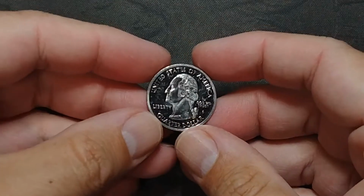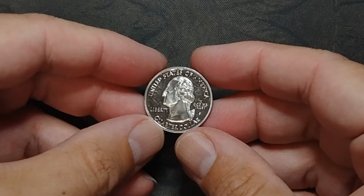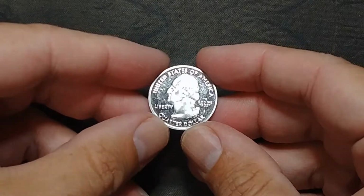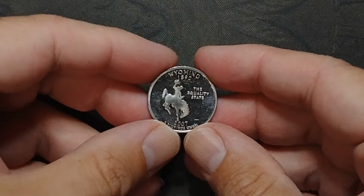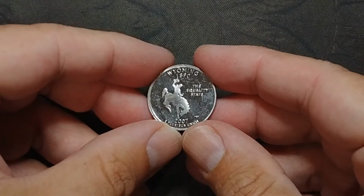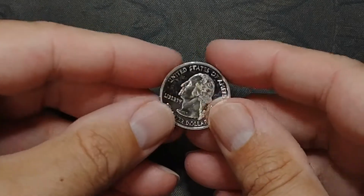So I spent some time with that proof under some really hot water and some soap, and I am in disbelief at how good this looks now. Look at that thing. I mean, it's got scratches, of course, and it doesn't look great, but I mean, it looks incredibly better than it did. I'm just shocked at how much better it looks. Anyhow, just wanted to show that to you real quick.